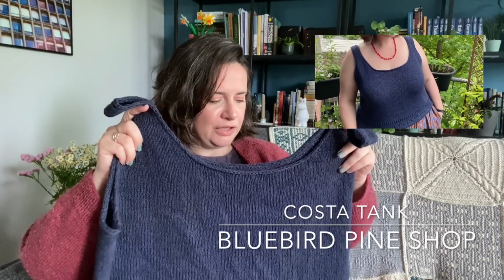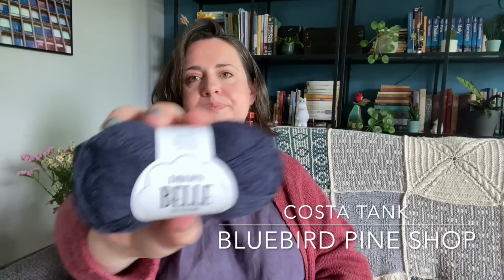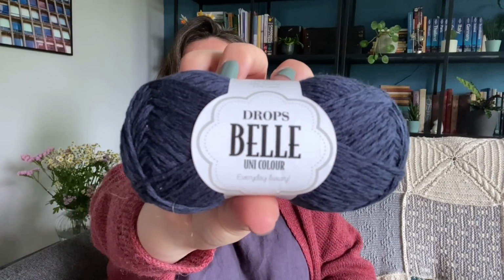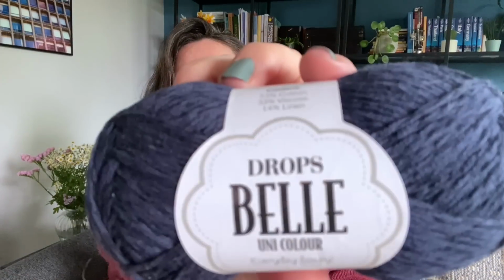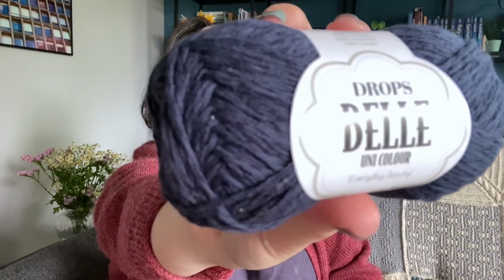So my version is made in Drops Bell. You can see the texture of it there. Also, I do apologise if you can hear any outside noises. They're building a new house, block of flats, whatever, not too far away from us. And they seem to be putting in all the flooring today, and there's just circular saw noises going all day, so I apologise.